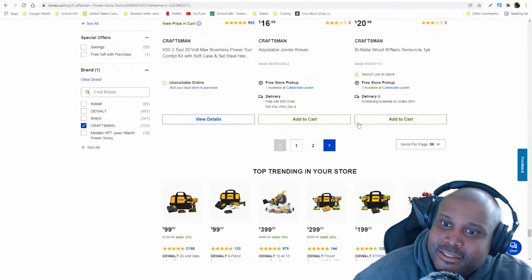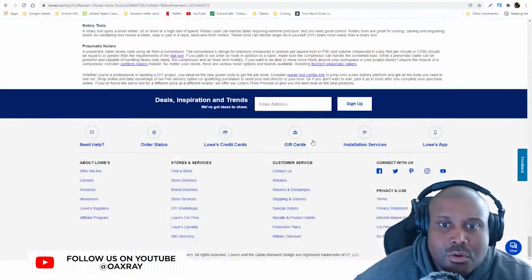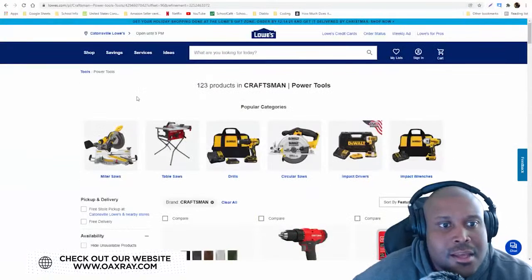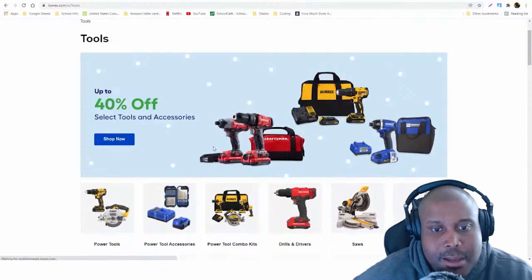I clicked on the OAXRAY extension one more time because with some of the websites, the way they work is you have to scroll all the way down to the bottom and then the items display. So I'm going to tap it again. And then I'm going to go back up to tools. So back up.